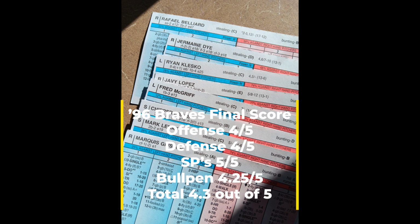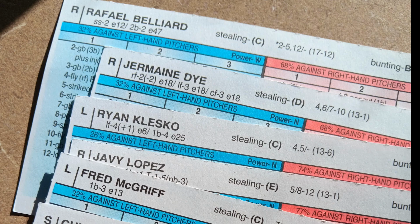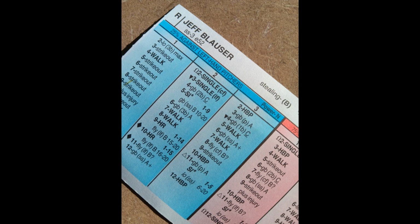The offense, you're very solid 1, 2, 3, 4 in the lineup. And then depending on how you want to work the lineup from there, things can really change depending on who you play. I don't like the fact that they have an automatic out in the 8 hole. And if you have to pinch hit for Belliard in a specific spot, then the depth defensively at shortstop is really going to hurt you. Like I remember playing one game where I pinch hit for Rafael Belliard, brought in Jeff Blauser, who, for some reason in 1996 had a terrible grade for his defense, and he ended up hurting the Braves with his defense late in the game.